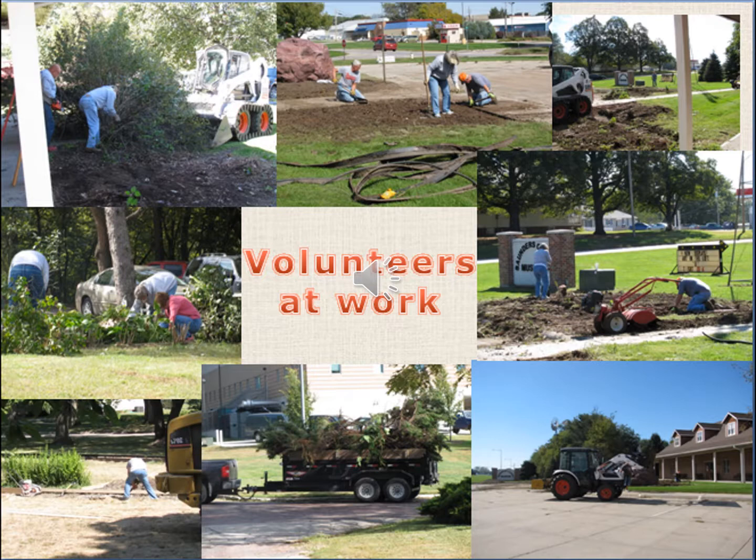Volunteers help make the Saunders County Historical Society what it is today. Their tireless efforts include lawn maintenance, sitting at the door, greeting people, working on the archival material, and even working on our strategic plan.